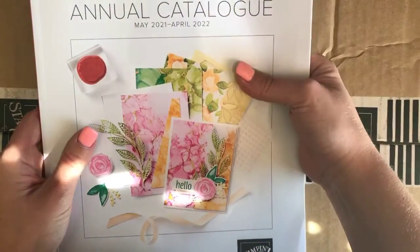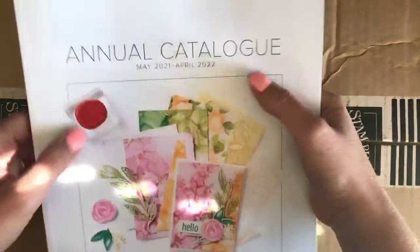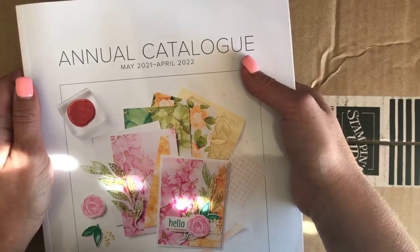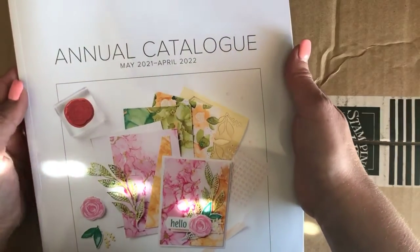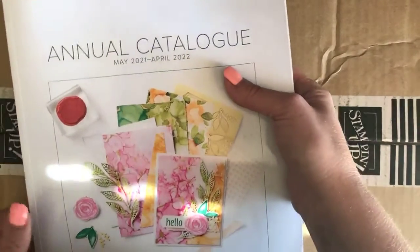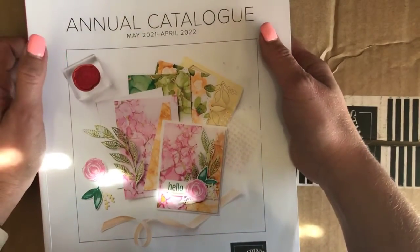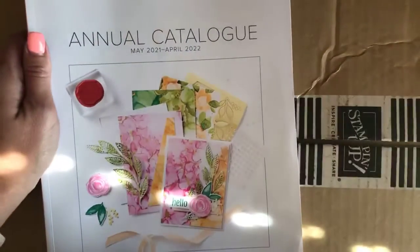Now, there is a little bit of a shortage with catalogues at the moment. So, I have sent all of my regular customers who shop with me through my online shop a catalogue through the mailing selector, which means Stampin' Up will send you those catalogues for me. And you should hopefully get those by the end of April, I think. You're meant to have those.